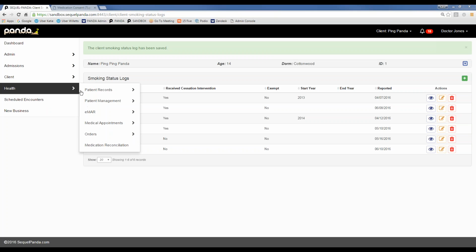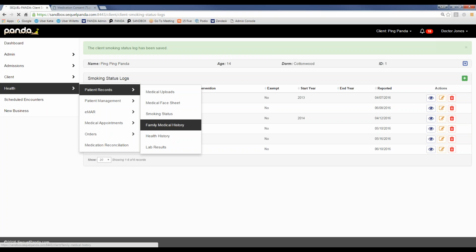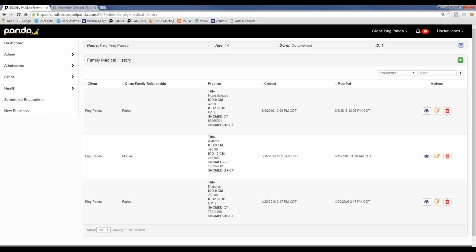Family medical history is next. This was also required for certification. The layout of this was monitored and set forth by certification. So just so everybody's clear on this main screen, this is our client, Ping Panda. Their father has been diagnosed with heart disease. All this coding needed to be in the system for certification, so obviously the most important item is the title. It'll tell you when it was created, and if it's been modified, it will document that also.